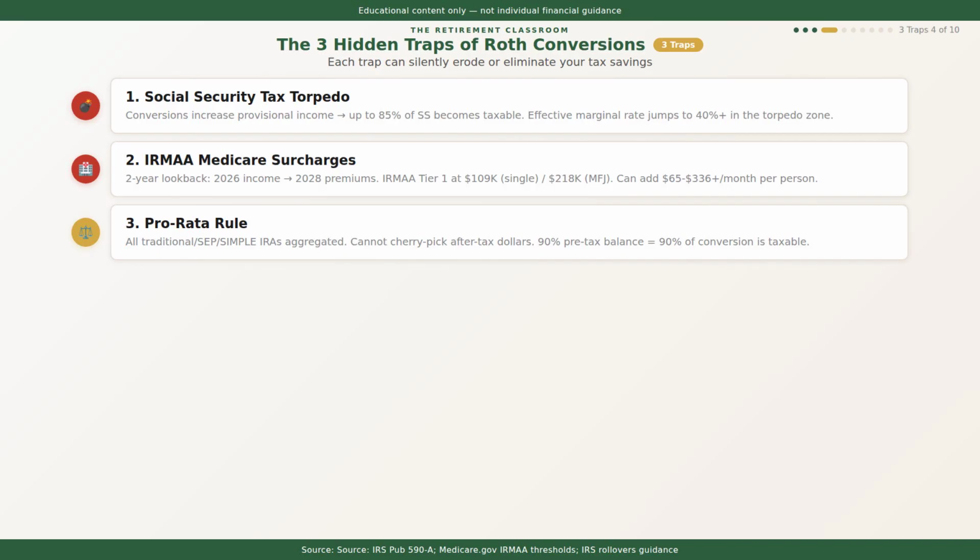Second, the IRMAA surcharge. Medicare premiums are income tested with a 2-year look back. Your 2026 income determines your 2028 Medicare premiums.